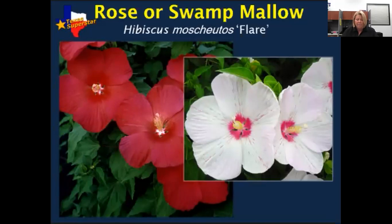The Flare hibiscus blooms July to September, will grow 4 feet tall and wide, full sun with plenty of water, medium to wet water needs. Otherwise, some afternoon or evening shade can be helpful. They like water.